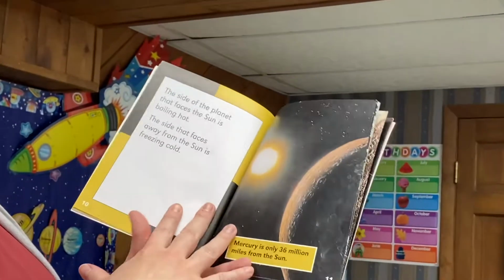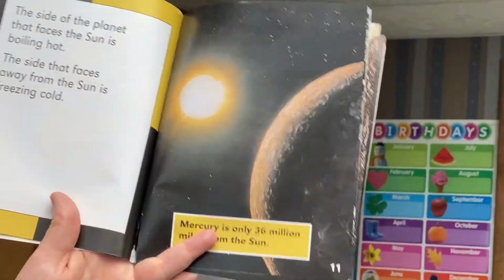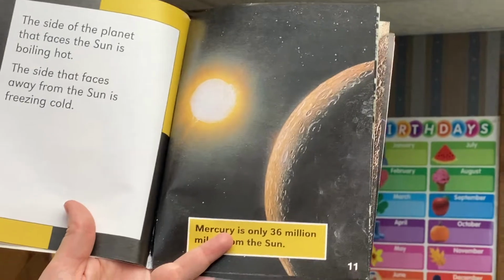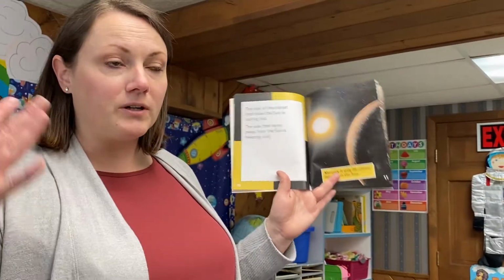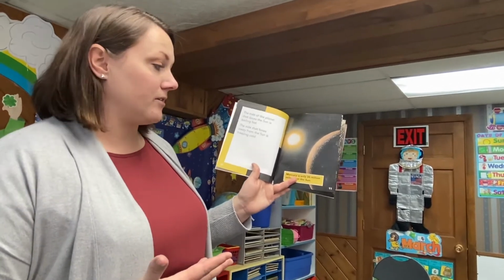So if we look at these pictures, we would see if you were standing on Mercury, the sun would look pretty big. Not like it looks here on Earth. The sun would look really a lot bigger and it would be really hot if you could actually stand on it.